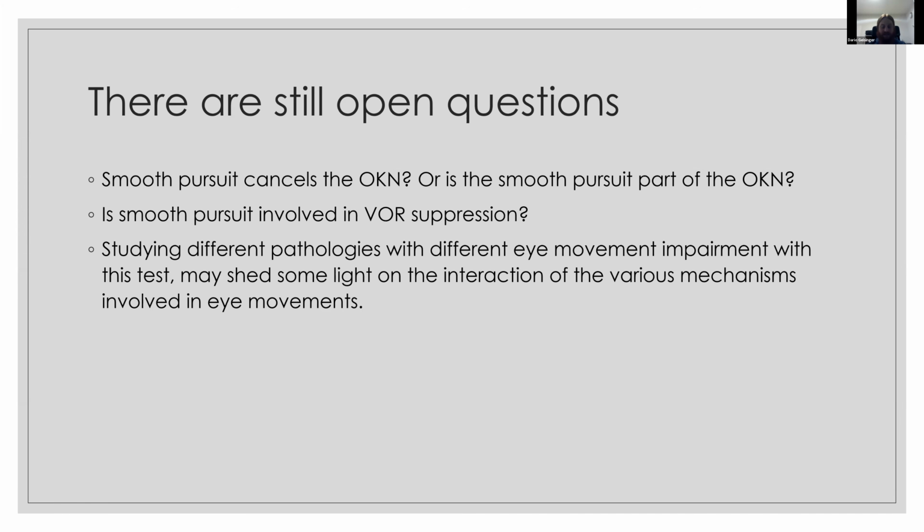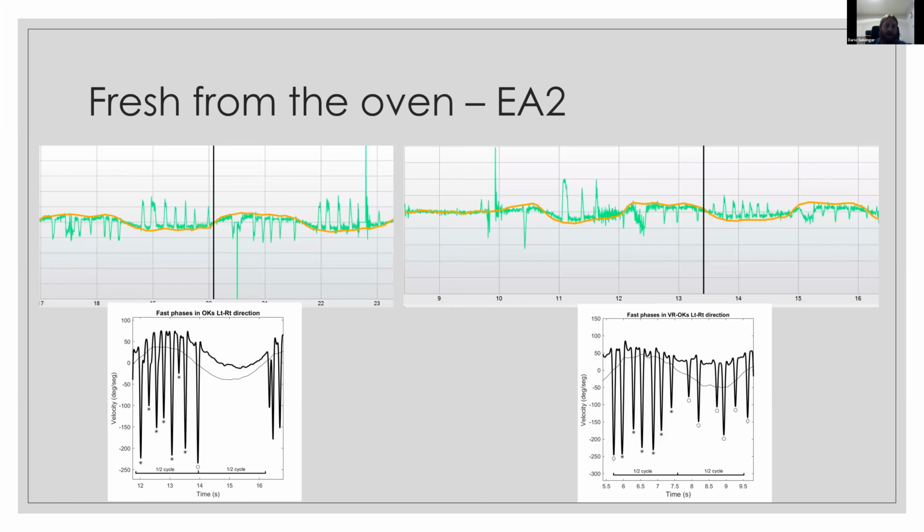So when we have tests that can study eye movements separately, but we can actually see them working together, that opens a lot of doors to study, for example, different pathologies where different eye movements are impaired, and that may shed some light on the interaction of those mechanisms involved in eye movements. And I want to show you very fresh results, really fresh from the oven, that we did this morning with Professor Gordon at the lab.